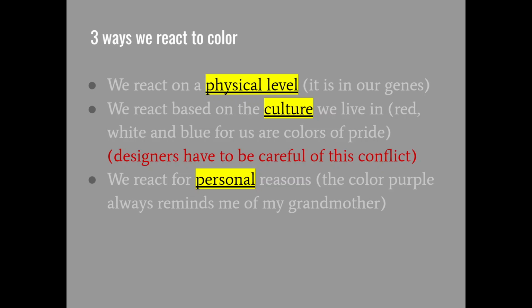The other one that we do need to make sure that we are aware of is the cultural connections that we have to colors. And this does vary from country to country and region to region. And it also will change based on demographics of people. So old versus young, men versus women, left versus right. So you have to know the cultural connections as well as a designer. That's really important. Those ones are a little bit more vague.